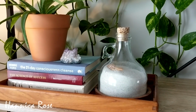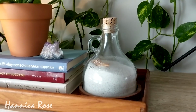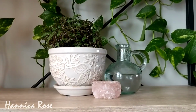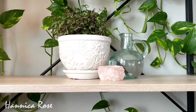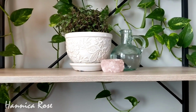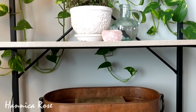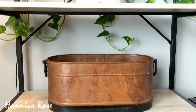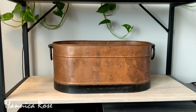I have it filled with beach sand from my trip to Destin, Florida, along with a few seashells, so it's like the perfect little souvenir from that trip. Down below that shelf I have a plant, and I have a big piece of rose quartz that I also thrifted. I think I paid $5 for the piece of rose quartz, and I absolutely love it. And then underneath I have the copper tub that I recently thrifted. I previously had it in my hutch, but now I have it on the shelf and I use it for storage.